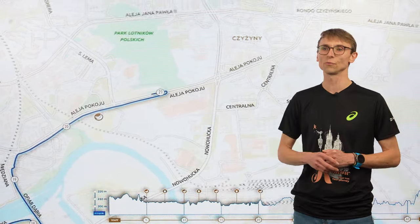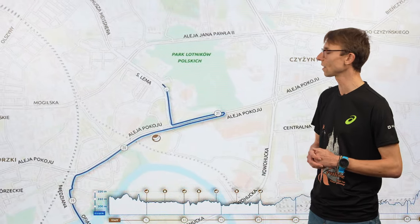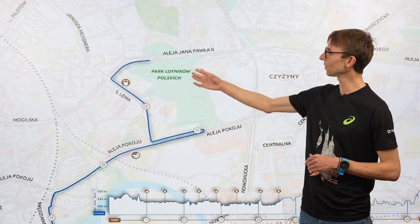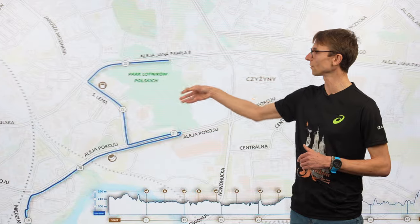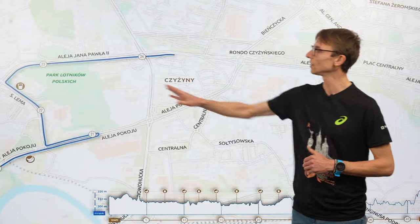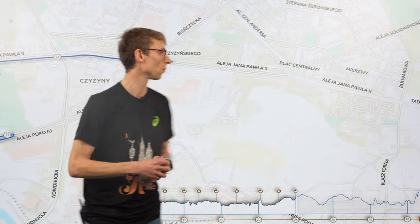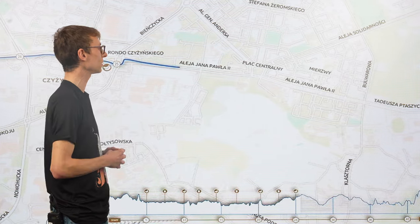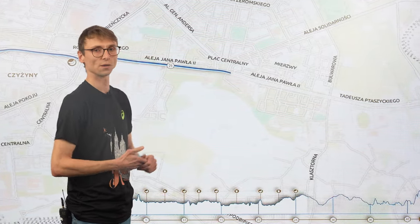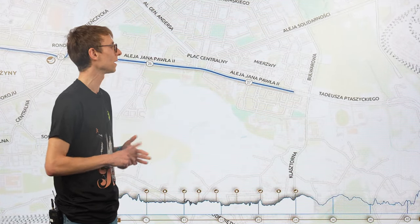21st kilometer, so we are halfway through. On the right, Tauron Arena, which is the sport and event hall, and a huge running park for runners. 23rd, 24th kilometer, that's the part of 6 kilometers straight. There won't be any turns. Plac Centralny, and still straight. Remember about nutrition, remember about water.